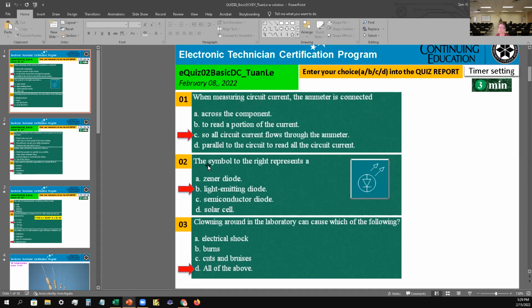Okay, for number 2, the symbol to the right represents this. This right here is a diode, and with these two arrows pointing up, that represents an LED, or light emitting diode. So the answer is B as in Bob for number 2.